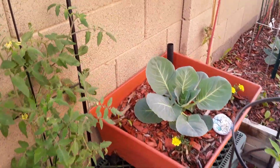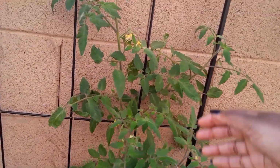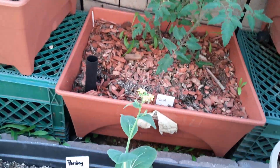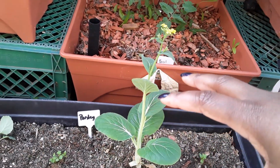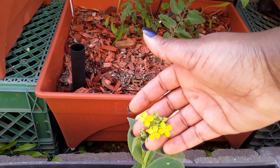And then my tomatoes. These are all nicely starting to come in and flower. Look at these little flowers starting to come in. And then my bok choy bolted. I wish I had more time with my bok choy because I love bok choy, but aren't these flowers just beautiful, guys? Those are so pretty.